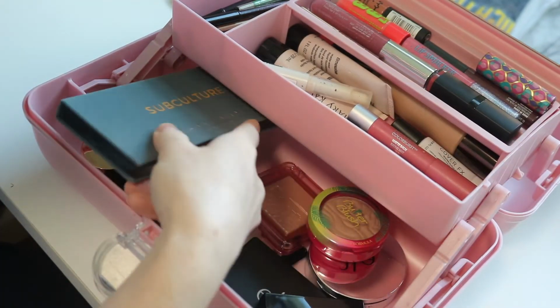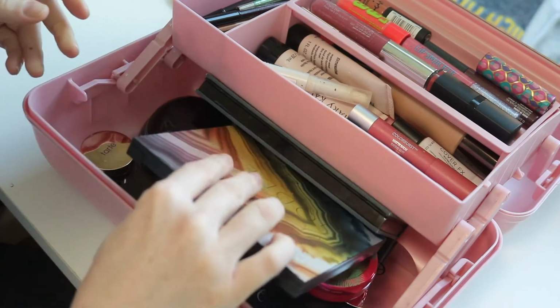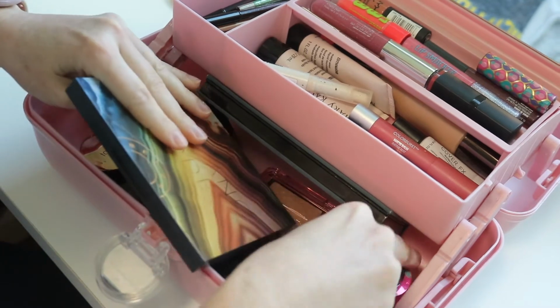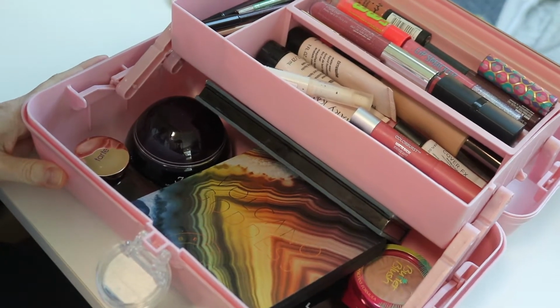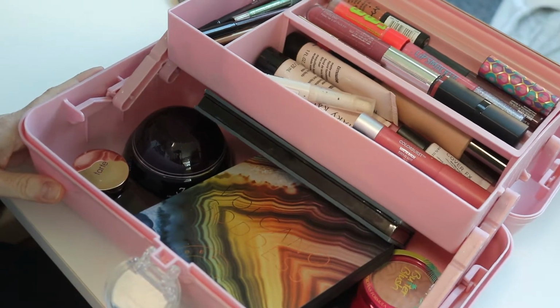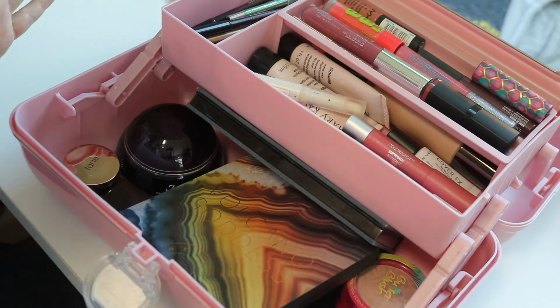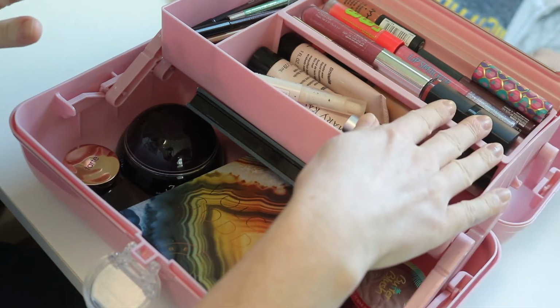Okay, so I think that's everything. So let me just go through this. I'm not going to do this in any particular order. I did kind of clean this up a little bit. I'm just going to kind of pull things out and talk about it, and I hope you guys don't mind this angle. It's just easier for me to see what I'm doing by sitting and then going through it. So I'll try to zoom you in if I can. So let's just start up here with the lip products.